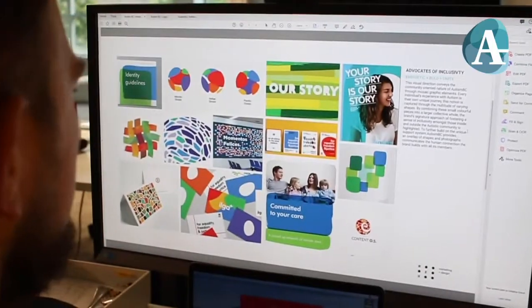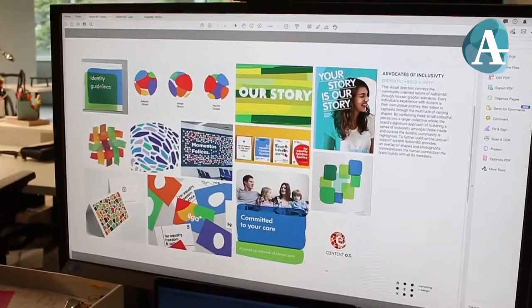The diversity and inclusion mood board was built around sort of a mosaic graphic style, where you'd have all these unique individual pieces coming together to form this big collective whole, this beautiful, colorful, graphic element.